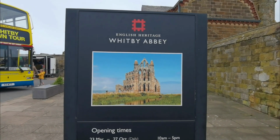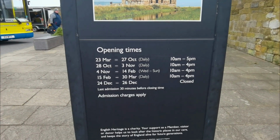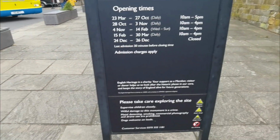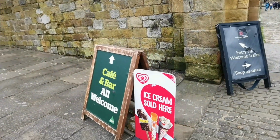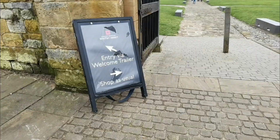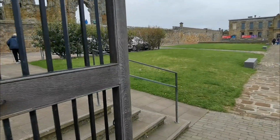All right, so that's the opening times for the Abbey. I can't see any admission, so probably best to check online. And you've got a cafe and bar as well, and a shop. So we'll go this way.